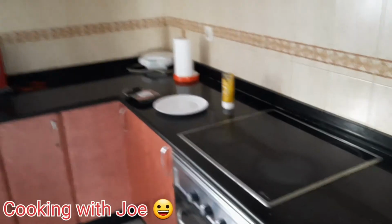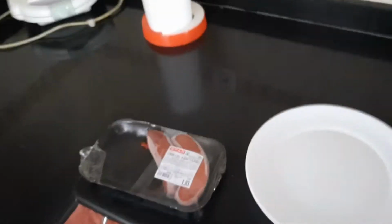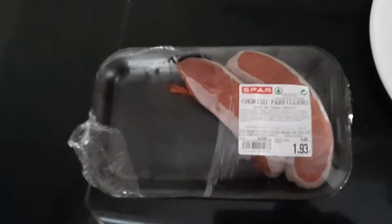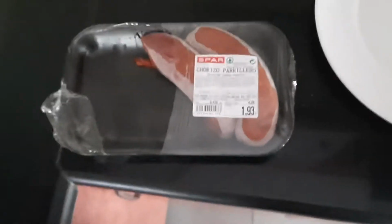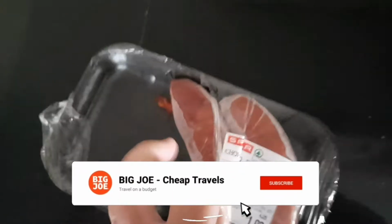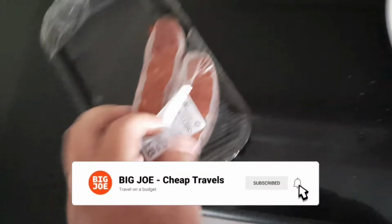Good morning, guys. So today I will just show you the benefits of having your own kitchen in the accommodation, is that you can make your own breakfast there. Here in Spain, you can buy like 4 sausages. That's called chorizo parrillero. So they will cost about €2, and 2 of them are enough to make breakfast, you know. For me, it's enough. And I'm a big guy.